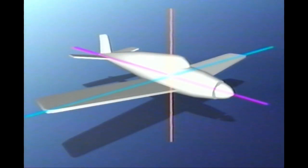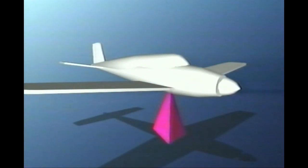All three axes intersect at the center of gravity. And the center of gravity, abbreviated CG, is a point on which the airplane would balance. Remember, on conventional airplanes, the center of gravity is ahead of the center of pressure. This causes the aircraft's nose to pitch down during a stall.